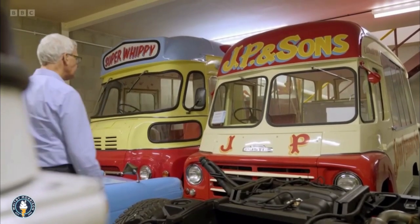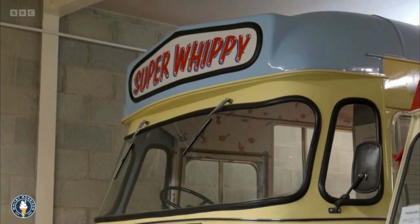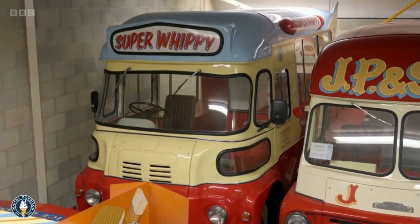But this one here is the daddy of them all. This is what we call the rocket van. This is a beast of a van. It's got fins on the back, it's taller than everything else. It's iconic. I don't think there's anybody in the ice cream trade who doesn't aspire to own a rocket van. They're a classic.